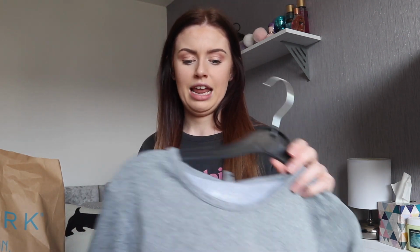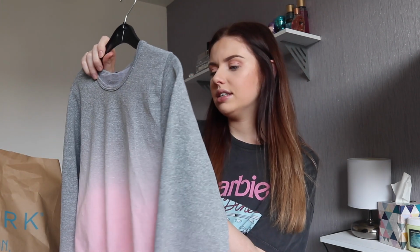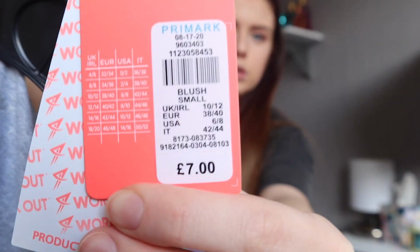And because I'm obsessed with Primark's gym wear at the minute, I picked up this top. This is quite a popular set from Primark. It comes with the sports bra and the pants, and you can also get a jacket, but I wanted this instead. So it's just this grey going into pink top. I got this in a small because they didn't have an extra small. I'm usually a six to eight in tops, but they didn't have it and I really wanted it. But I don't mind it being a bit baggy and stretchy. And this was £7, which is a great deal.